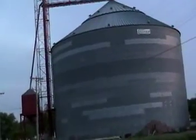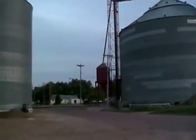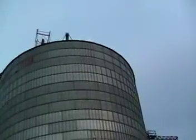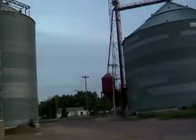There's even more grain bins in this cluster than what you could see from the other side. Here's one across the street. The tracks are still there in the background, and this is the back side of the newer bins. There's a couple more back here that we couldn't see from over there. For a town of 3,100, there's a lot of grain operations going on here.